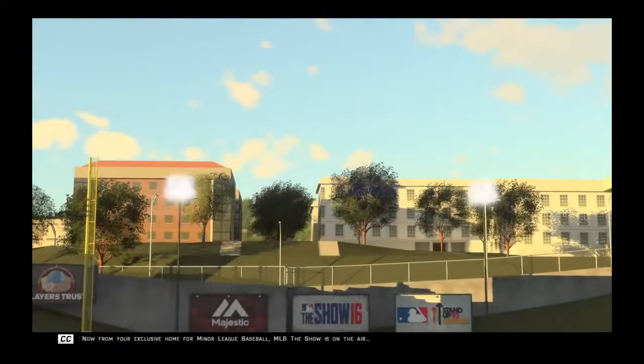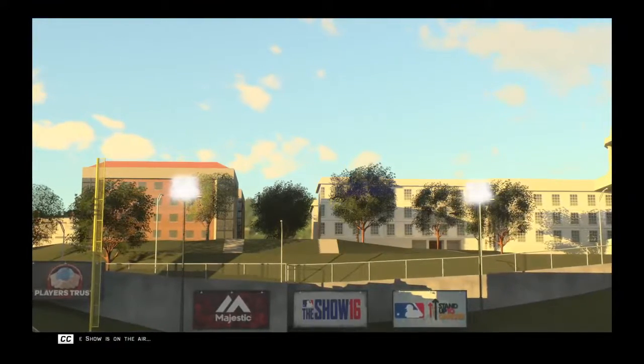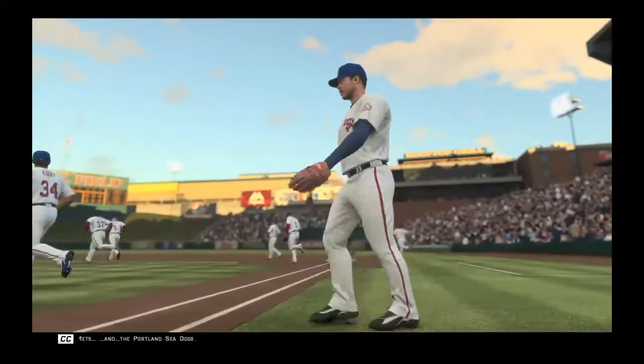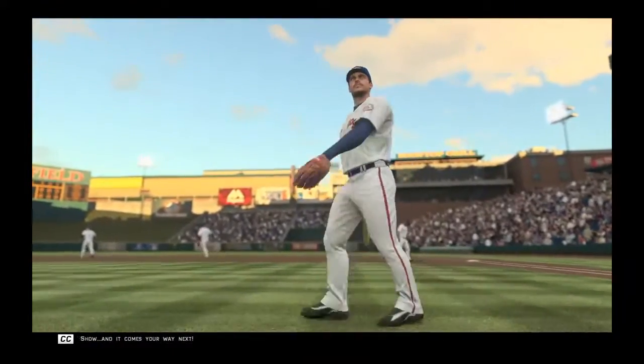Now from your exclusive home for minor league baseball, MLB The Show is on the air. Tonight, the second of 3 to start the week between the Binghamton Mets and the Portland Sea Dogs. It's baseball, it's The Show, and it comes your way next.